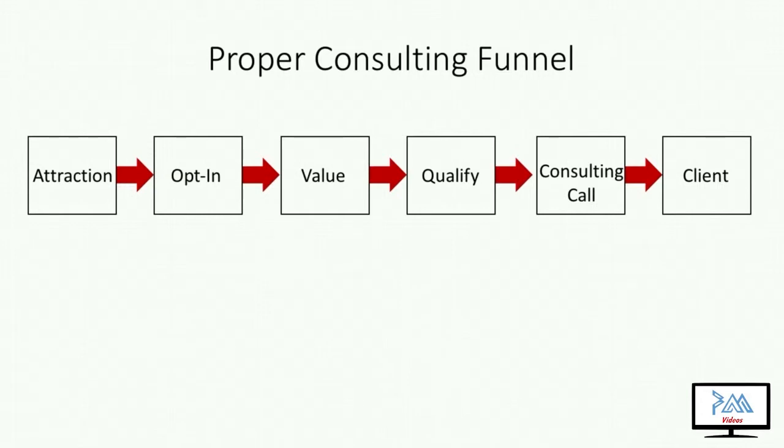So what you've been doing up until that point is providing pure value to your target audience to help you achieve a couple of things. Number one, you give value first. Number two, you build interest and desire in a solution that you have to their big problem. And number three, you're also building trust and rapport with your target audience.